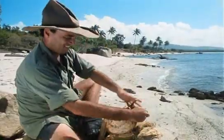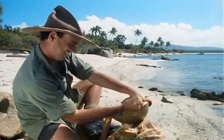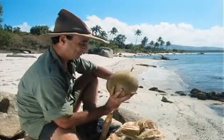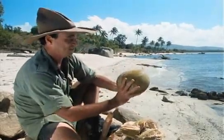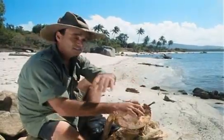These coconuts shouldn't really be opened this way, because these are the green ones. And you don't normally open a green coconut like I'm doing this, but I just did it because it'll give you some idea of the structure of the nut. That's the outside husk, and there's the inside nut, and that's the part we're after.